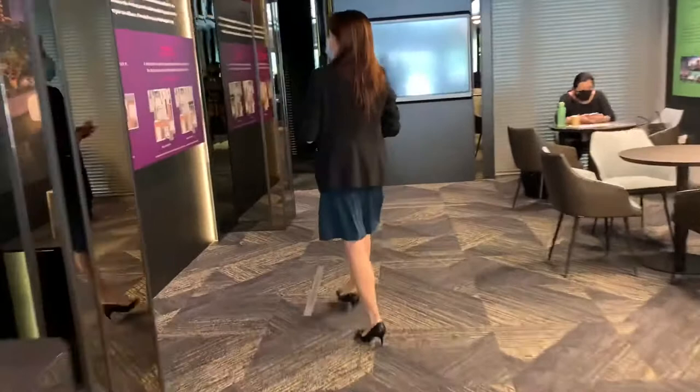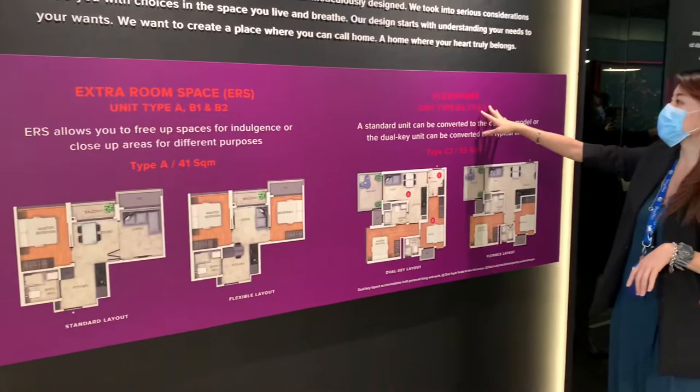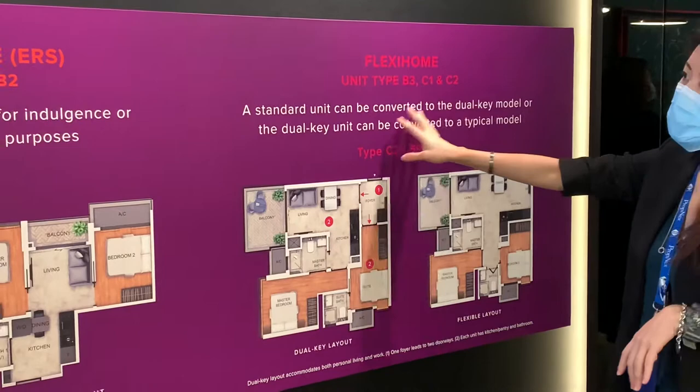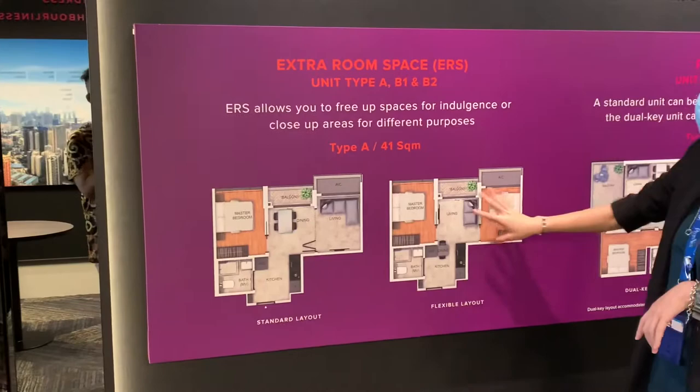Over here, as you can see, we have 6 different types: A, B1, B2, B3, C1, C2. This is the type of concept we have for the two-bedder. This is what we call the extra room space. What we essentially mean is that having a two-bedroom gives you the option to keep it as a two-bedder, or you can convert the second bedroom into a living space, and this becomes a very big one-bedder unit.